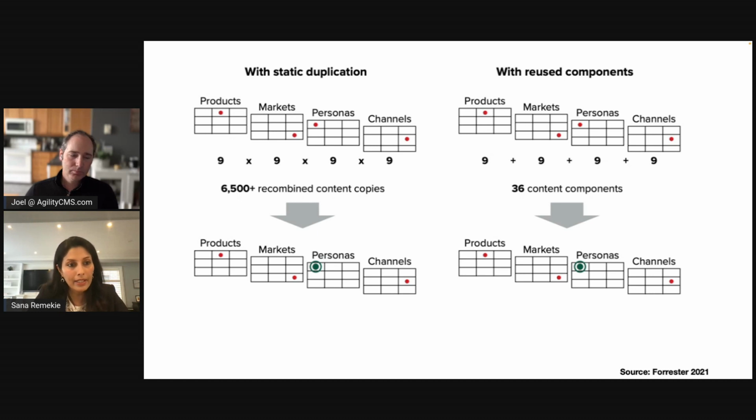And that is key. So define the personalization logic at a component or module level, so that that module can be reused across all pages, all screens, all channels, across the board, rather than having to duplicate that effort. So 6,500 copies versus 36 is much better that way.